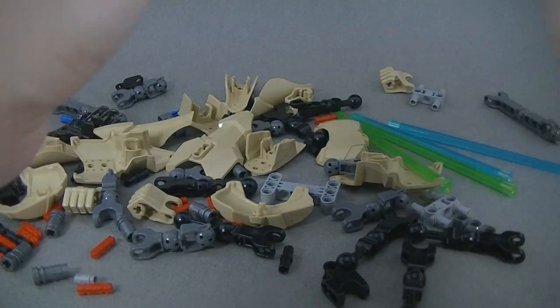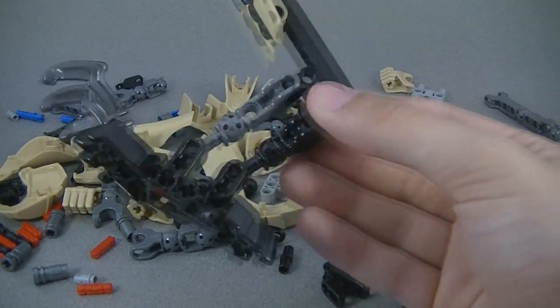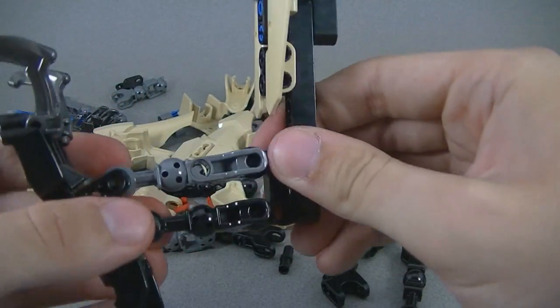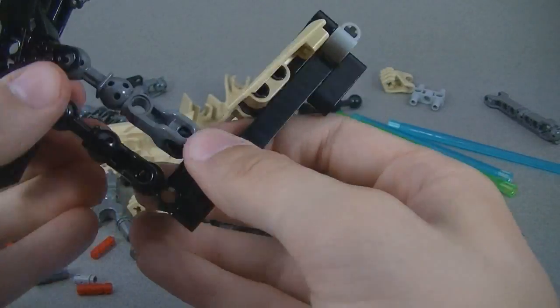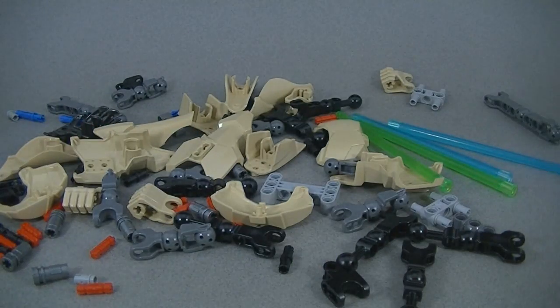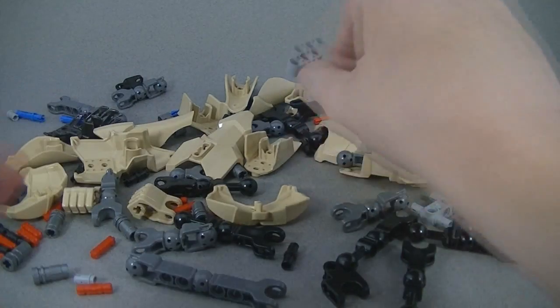Okay, alright. So we got the lower leg done, it would seem. That is a little bare bones. I'm not sure I like that. But we'll see. I'm pretty sure in the movie his lower legs weren't the most armored in the world either. So, whatever. It's not too big of a deal.